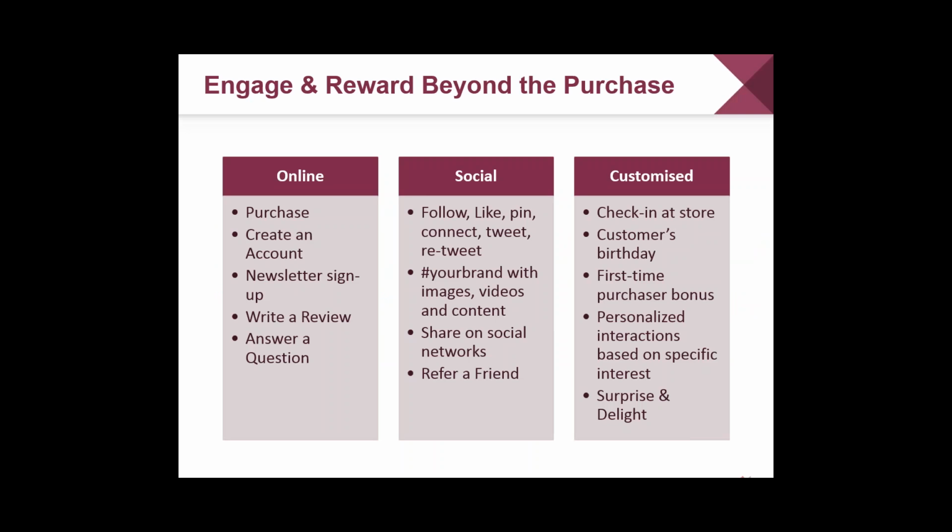And so we went a step beyond in introducing a cohesive program that essentially allows us to reward not only purchases, but other interactions that these customers do beyond that purchase, thereby growing more from just an online program into a multi-touch or omni-channel program across all touches that the customer had with our brand.